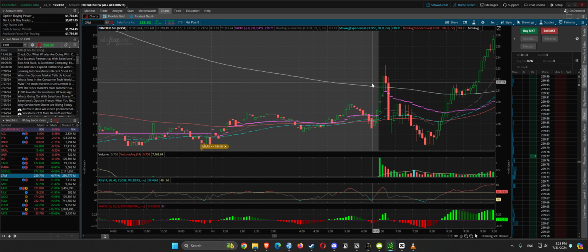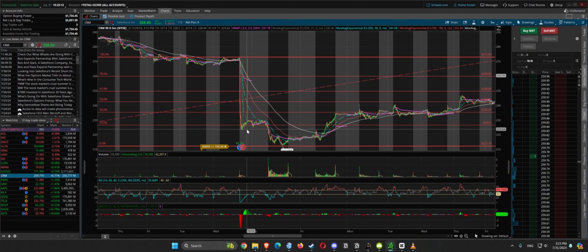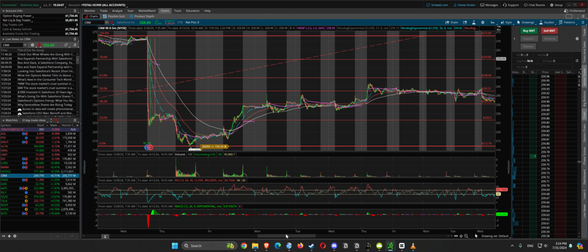Is this anything? Oh, this is the low of this initial drop. And then passes that, goes back up to the 38% Fibonacci retracement. And a few more days of consolidation, up a bit, down a bit, down a bit, and then finally another up. So 1, 2, 3, 4, 5, 6. So almost 6 days.